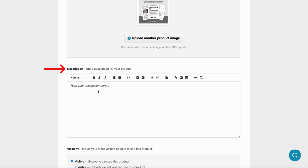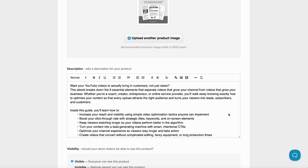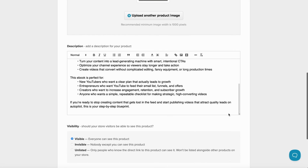And under product description, write in some benefits and features of your digital product. You can actually use ChatGPT to help you out with this. This is the exact prompt I used to get my description, and I just gave it some context as to what I cover in the ebook. So I'm just gonna copy and paste the description that it gave me. Of course, you can go through it and customize it as much as you need to.